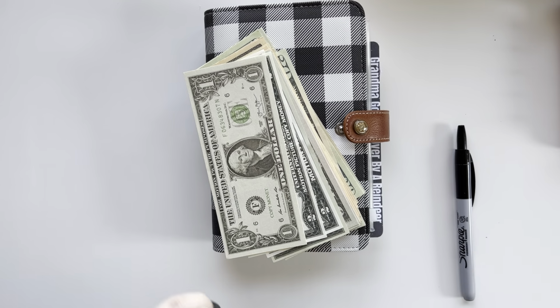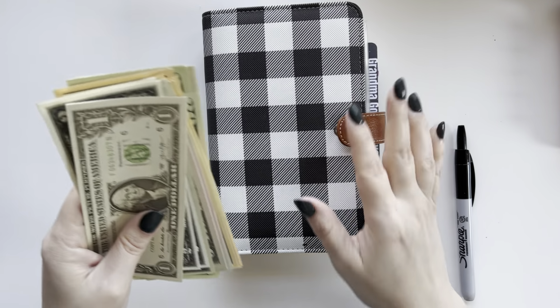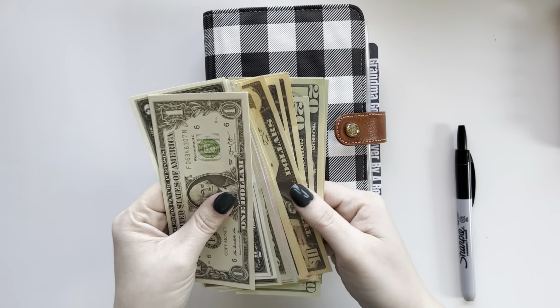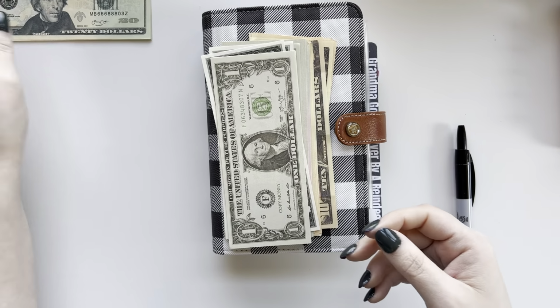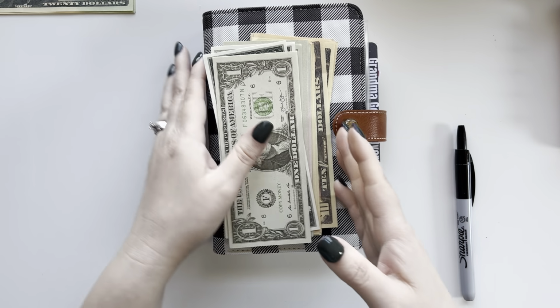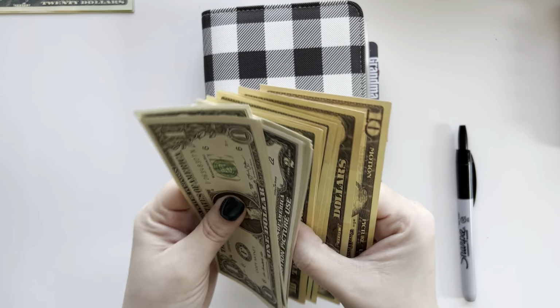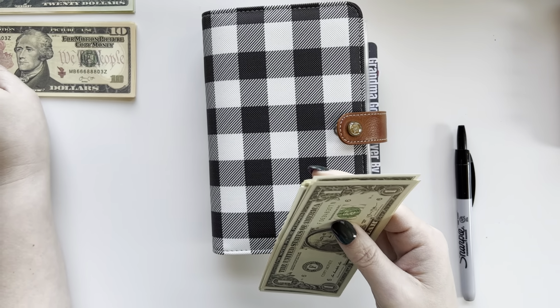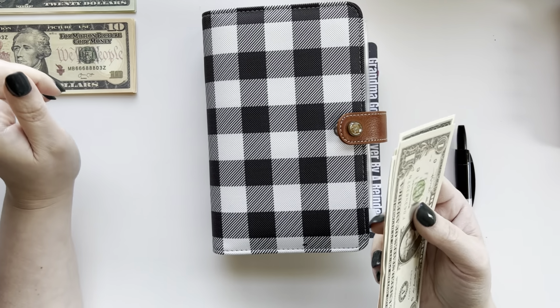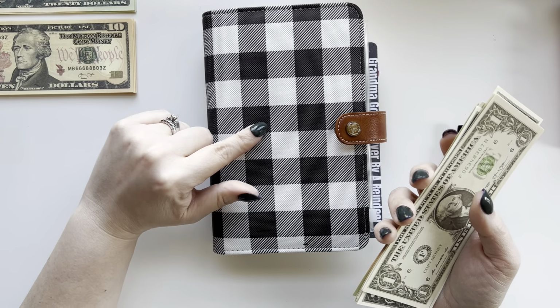Hey everyone, I'm back with my Christmas binder. I have $239 to stuff into this. Some of this is leftover from my check, like extra. And then some of it, most of it honestly, is I had a bank account at my old job that was a Christmas account.